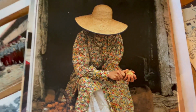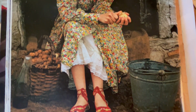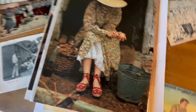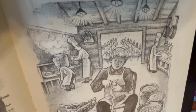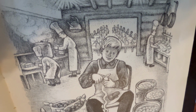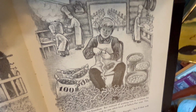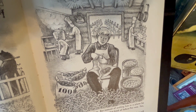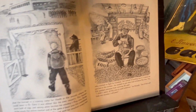Here's an advertisement, not an advertisement, but a fashion magazine. I think they're selling this dress and this look. But there she is, peeling potatoes. And this is a story of a Norwegian World War II fellow who joins the American forces, and the first thing he has to do is peel his potatoes. But he wants to become a pilot and help liberate his country, Norway, from the German occupation. And here's a little bit more.